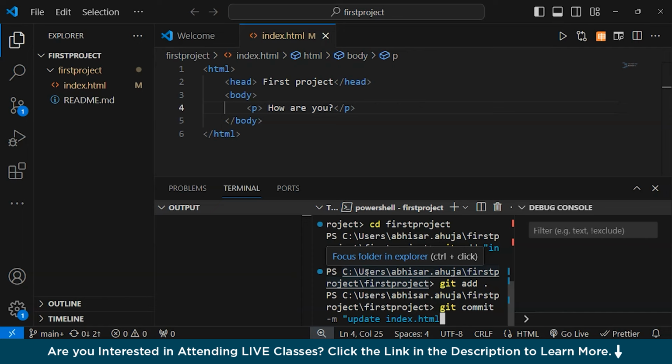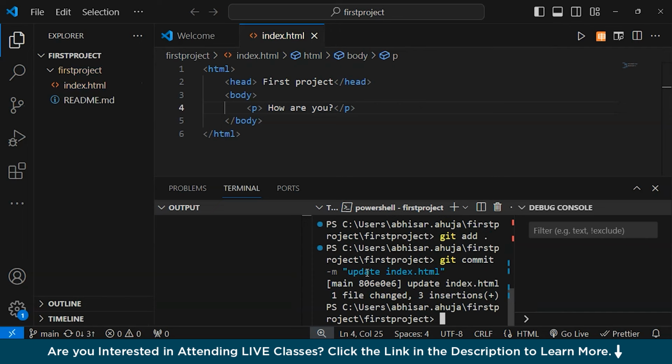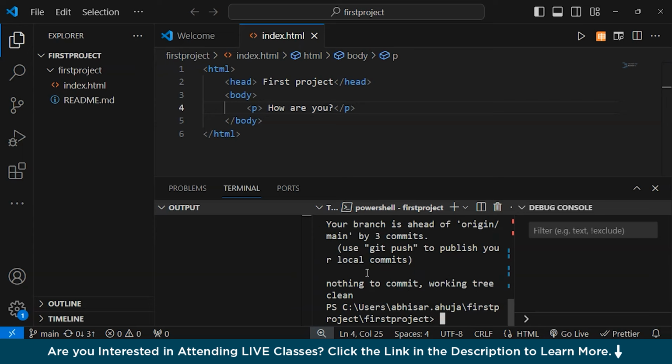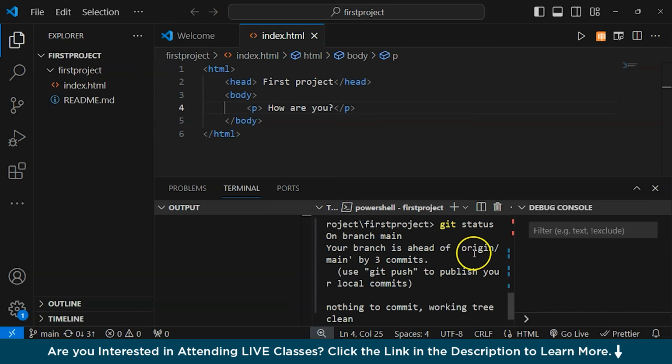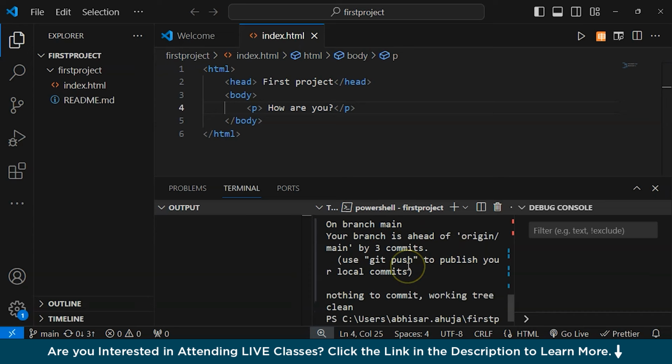Okay, and now the commit is done. After commit, we can check the git status, whether there are any pending files that are there to be committed or added. So it's saying that your branch is ahead of origin by 3 commits.